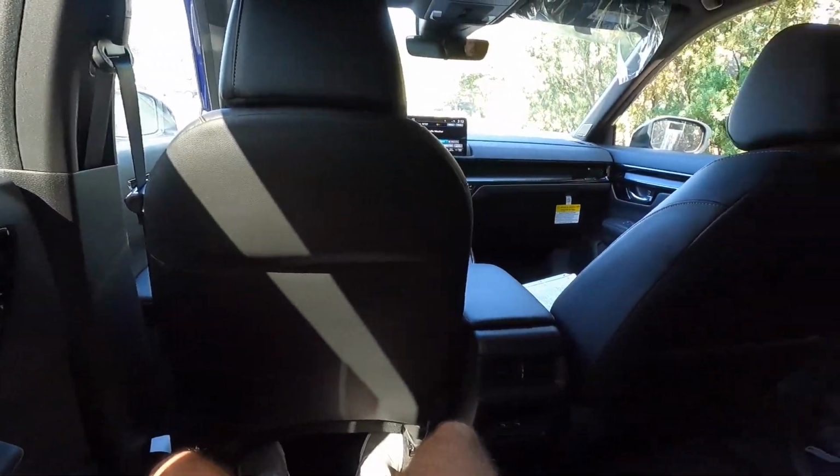I am 5'9". I've got plenty of leg and knee room. Here's another view of my leg and knee room there. And also plenty of headroom as well. And then also, like I mentioned, you can recline these seats. So look how much more reclined I am. Now I'm very, very comfortable in these second row seats and can see myself doing a long road trip.